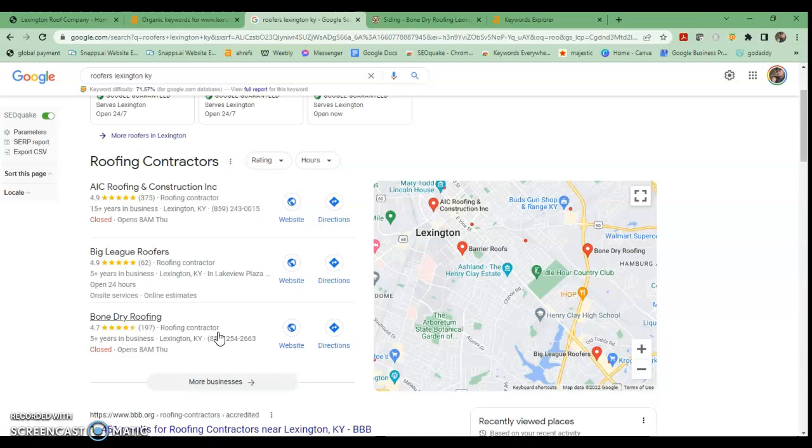And also adding citations, which is your business name, address, and phone number, into things like Yelp, Yellow Pages, Yext, White Pages, things like that. Because weird as it sounds, Google's like a big popularity contest, and giving out your information to as many directories as possible will make Google start to trust you more, and it will boost your business, not only in your area, but it also leaks out into your surrounding areas.